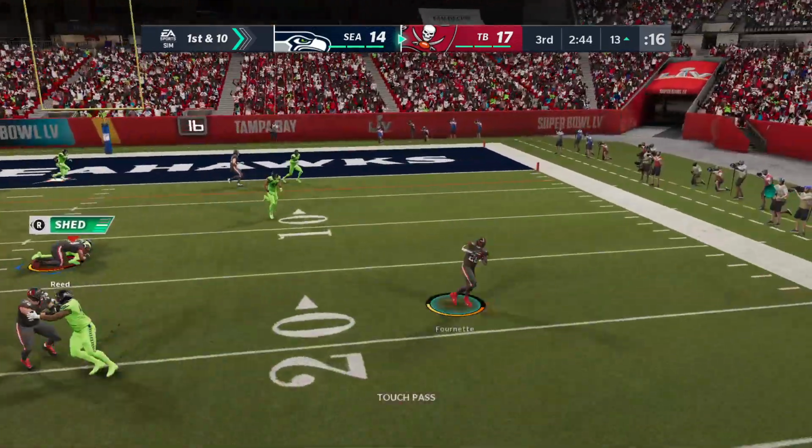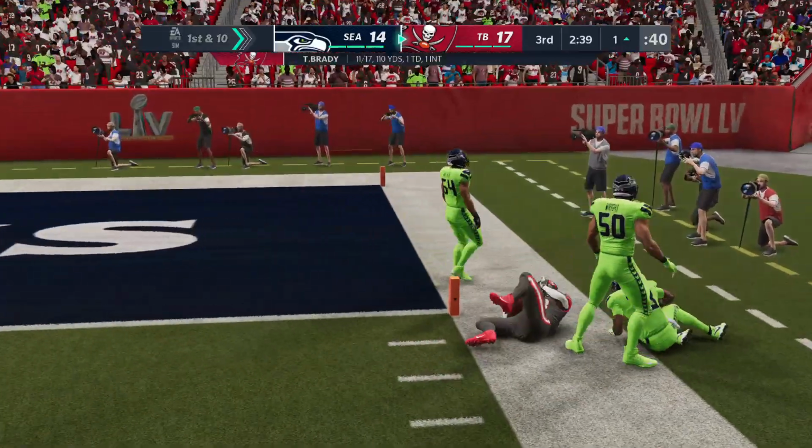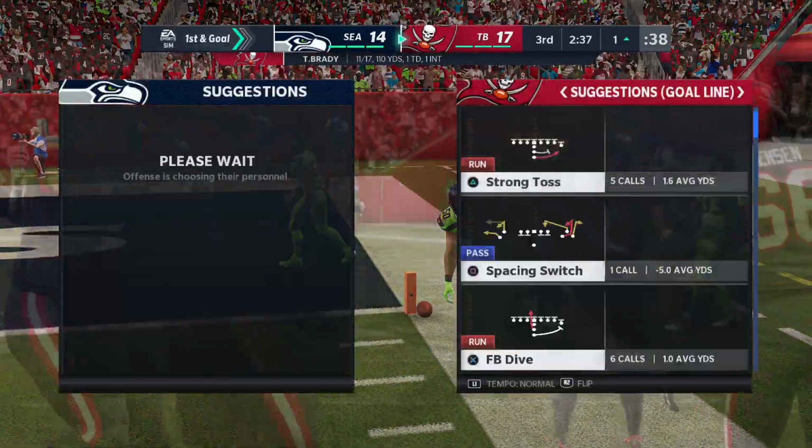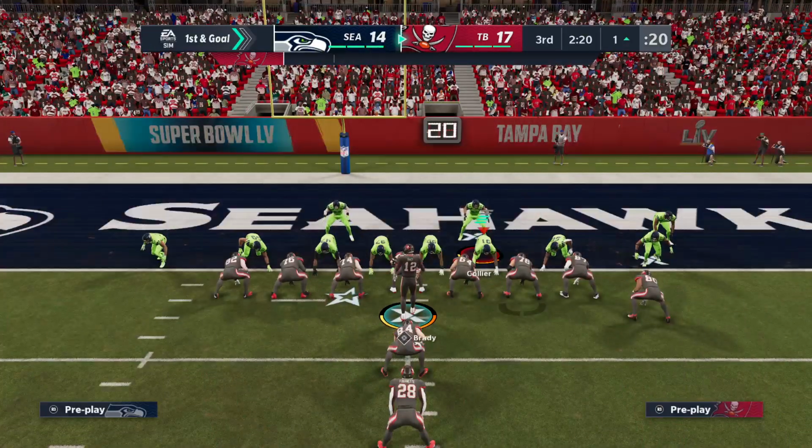From the red zone now, they'll look to throw. That's out to his running back, Fournette, and he can't quite get there. Tackled down at the 1. It's a nice pickup of 12 yards, and it gives him a 1st and goal.